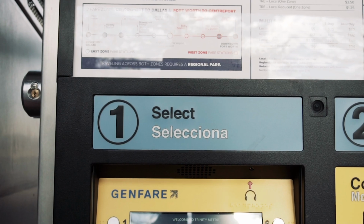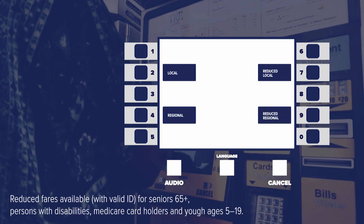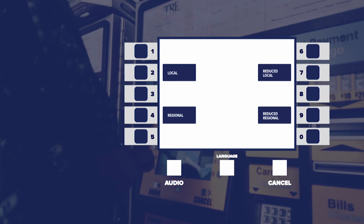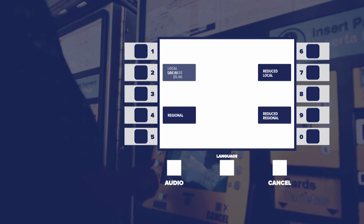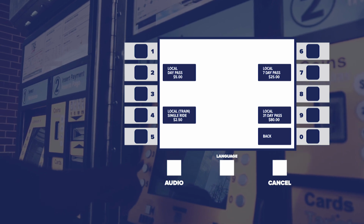Step 1, select your pass type. Trinity Metro offers local, regional, local reduced, and regional reduced passes for purchase from our machines. And today, I'm going to choose a local pass by pressing the button next to the local option on the screen. Selecting your pass type will show you the options available for that pass. I'm planning on riding several times today, so I'll get a day pass, but weekly and monthly options are also available.